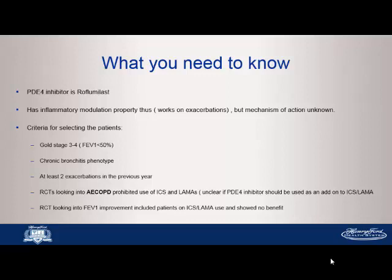The criteria to select patients, when you see your COPD patient who's having frequent exacerbations: they have to have gold stage 3 to 4, meaning their FEV1 has to be less than 50%. They have to be the chronic bronchitis phenotype, not mainly the emphysema phenotype. And they have to have at least 2 exacerbations in the previous year, meaning that the disease is not under control.